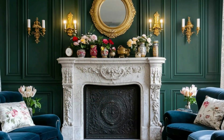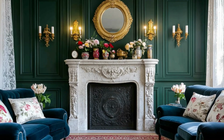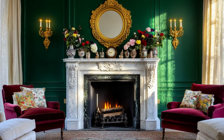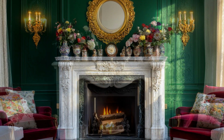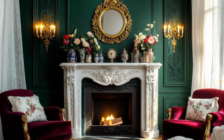This could be a statement wall with bold wallpaper, a large piece of artwork, or an eye-catching furniture piece like a luxurious velvet sofa in a deep emerald or sapphire hue. If you're working with a bedroom, consider making your bed the centerpiece by layering an ornate headboard with richly patterned pillows and throws. In a dining area, a sculptural pendant light above the table can command attention while tying together the elements of the room.